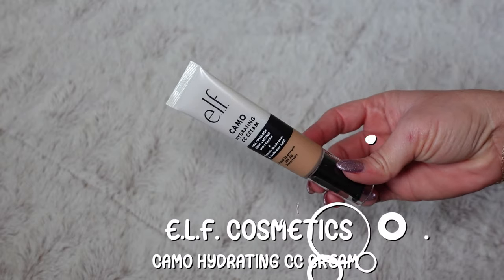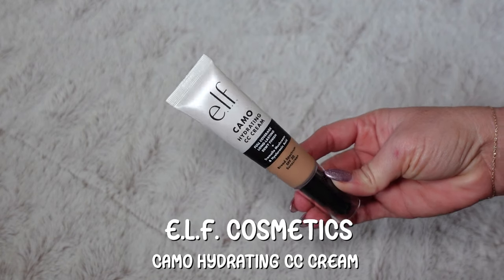So I love the e.l.f. Camo CC Cream. This is so good, so nice on the skin, and e.l.f. just released the Camo Hydrating CC Cream. I realized though that I picked up two different shades. I picked this up in medium 370N, but my regular is in light 280N. So it might be a little too dark. We'll see. It might be great for summer, so I might need to get a lighter shade for winter.